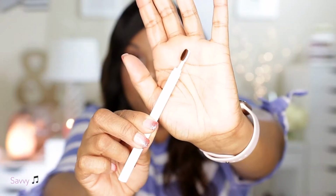This is the Fenty Brow MVP. I purchased it in dark brown. This is a new launch. I saw it in the store and just decided to give it a try since it was new. It's dual-ended. It has the product on one end. And it is not a brush, guys. It is something kind of different. That's what's on the other side.